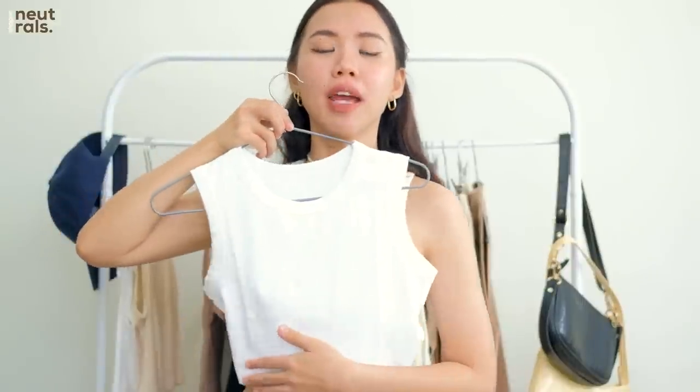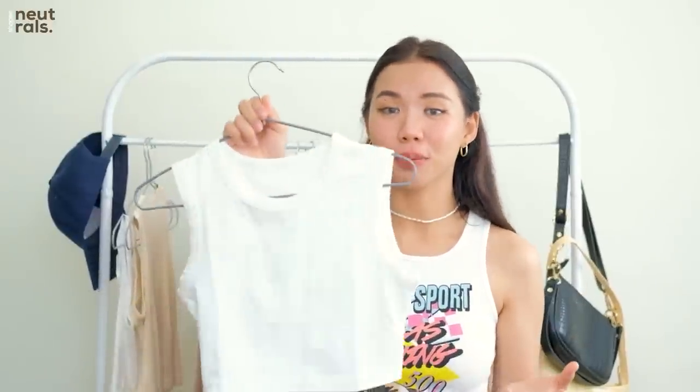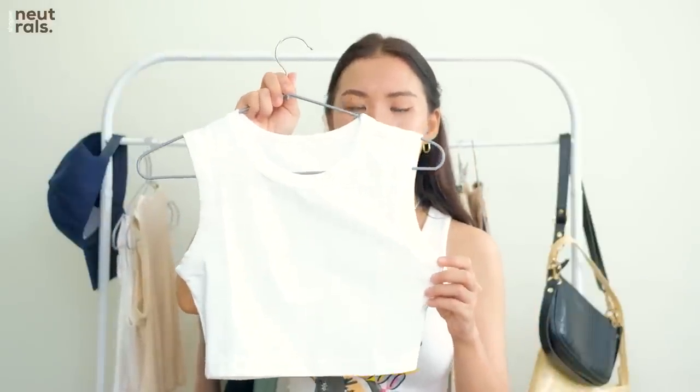But I do recommend pairing this one with a black slacks para medyo formal siyang tingnan. Pero pwede rin naman na denim or shorts, but basta high-waisted. Kasi nga medyo crop talaga to. Crop talaga siya. And it also has that boxy cut to it. Pero kapag suot-suot mo na siya, hindi siya masyadong kita.